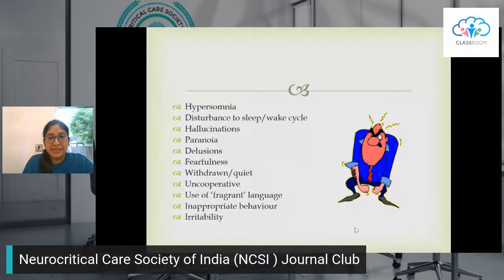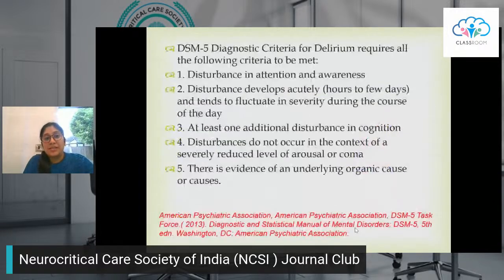We usually see them whilst we are doing our ICU rounds, but do we really address them, or do we really treat them as delirium, or do we just ignore them, saying probably this patient has a subarachnoid hemorrhage, or there's a stroke, or there's a traumatic brain injury, and possibly this is a side effect of whatever illness he came in with. So as per DSM-5, delirium requires for diagnosis a disturbance in attention and awareness.